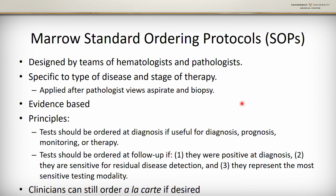The principle that we used is that tests should be ordered at diagnosis if and only if these tests are useful for making a diagnosis or classifying the disease, saying something about the prognosis of this disease in that patient, for later monitoring of therapy, or for decisions about therapy.